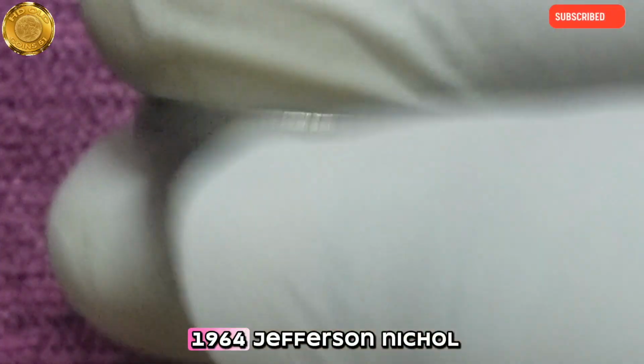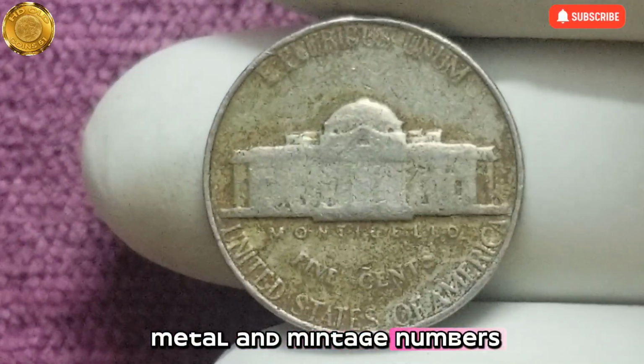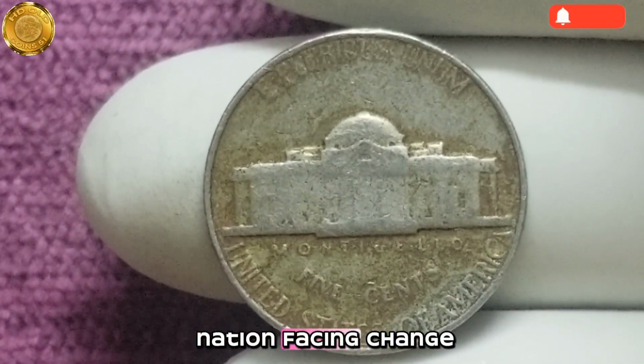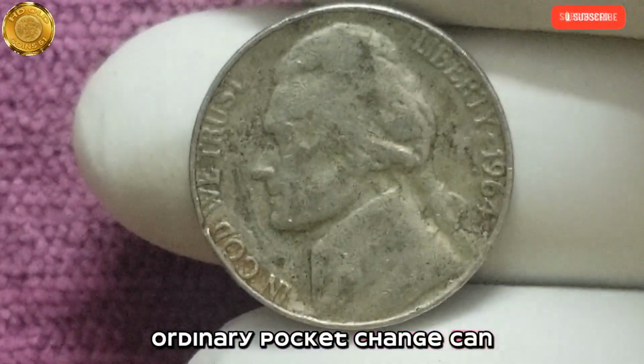The story of the 1964 Jefferson Nickel is more than just metal and mintage numbers. It's a snapshot of American history, a symbol of a nation facing change, and a reminder that even the most ordinary pocket change can hold extraordinary value.